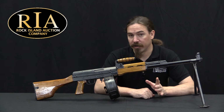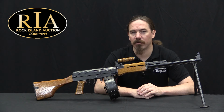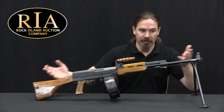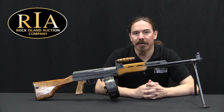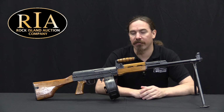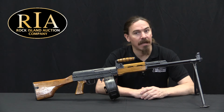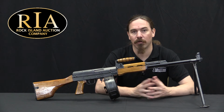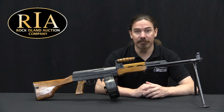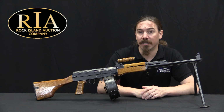Now, a very small number of these came into the United States in the late 1980s, before the assault weapons import ban. That was in the light machine gun version that was designated the Norinco Model 313. There were a handful of these, a handful of standard rifles. What's interesting is today there's actually a version of this being imported into Canada because it has a different set of import restrictions than the United States. So they're kind of cheap and readily available up there, where they're kind of unicorns down here in the United States.